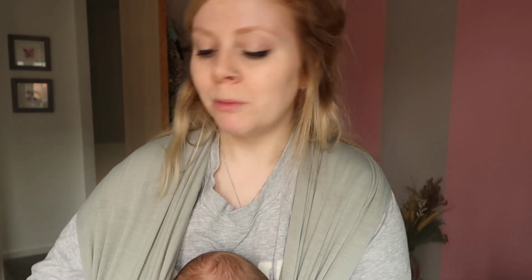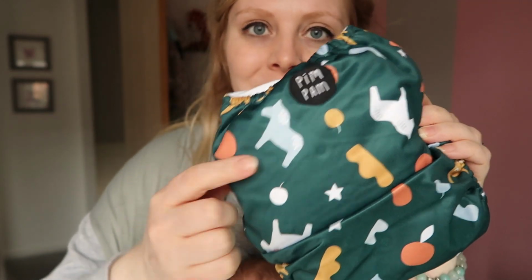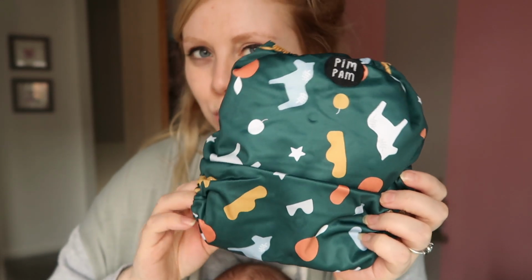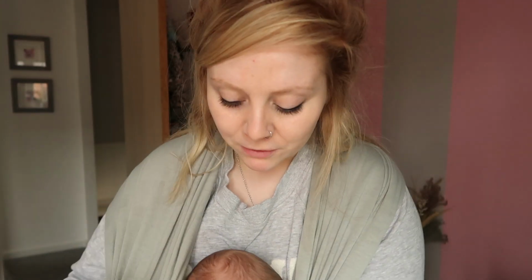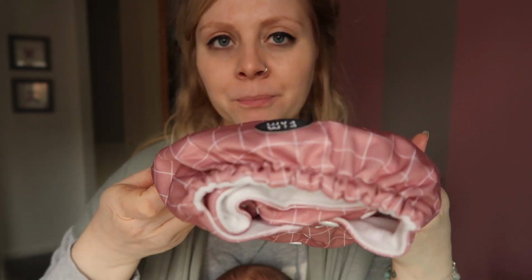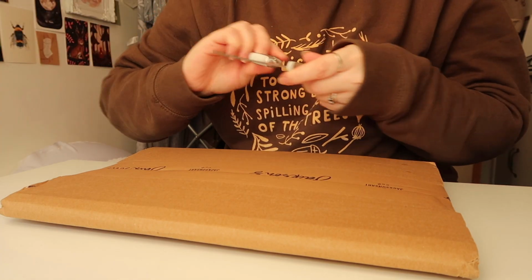But I got the bear a couple more from Pim Pam, one of my favourites. The designs are just so cute. This one's a Scandi sort of design, it's got these little horses on it. Are these Swedish horses? Don't want to get that wrong. Dala horse, that's what they're called. There we go. It's a lovely emerald green colour. And right now he's on the third popper up, so I love that these grow with your baby. And then I got him these pink ones with a checkered sort of grid design on them. Really, really cute. And I also got some of their reusable wipes as well.